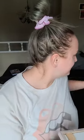So we've got our main, I just stuck my fingers in that main highlight shade. I'm just all over the place today. All right, good thing I have my baby wipes beside me. Okay. Main highlight is in.